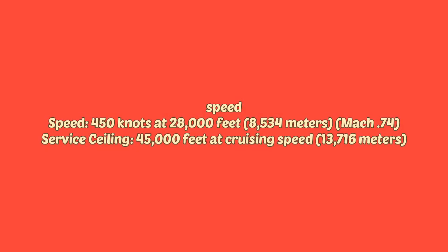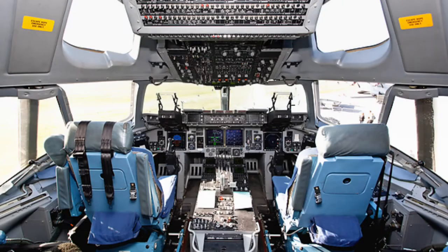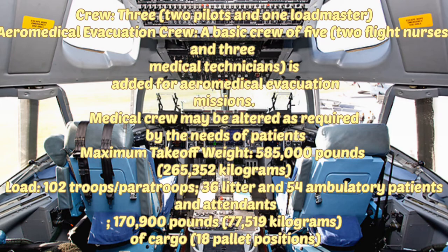Speed: 450 knots at 28,000 feet, 8,534 meters, Mach 0.74. Service ceiling: 45,000 feet at cruising speed, 13,716 meters. Range: global with in-flight refueling. Crew: 2 pilots and 1 loadmaster. Aeromedical evacuation crew: a basic crew of 5, 2 flight nurses and 3 medical technicians is added for aeromedical evacuation missions. Medical crew may be altered as required by the needs of patients.